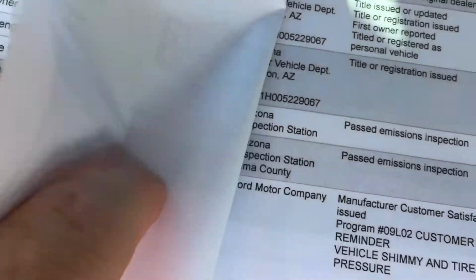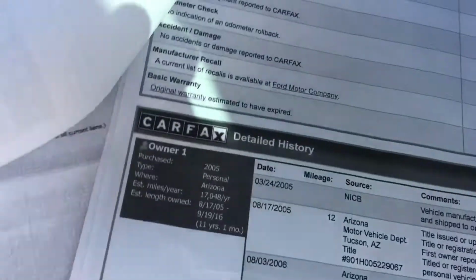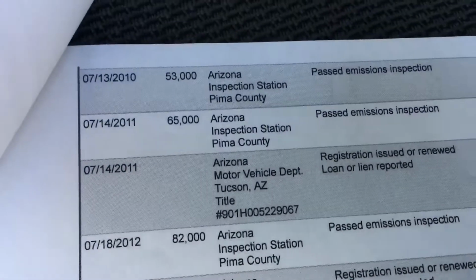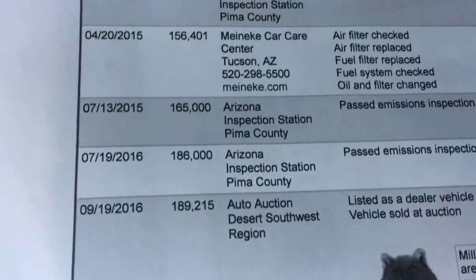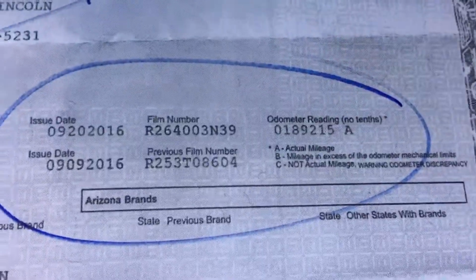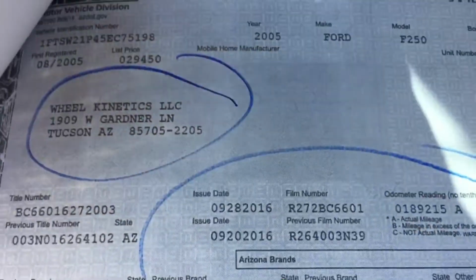Not much going on there, kind of boring. Boring's good. That was a Jim Click Ford trade-in. There's the miles, and now it's a Wheel Kinetics name. This title will be something you can click on in the ad. So now you know all the paperwork that we have.